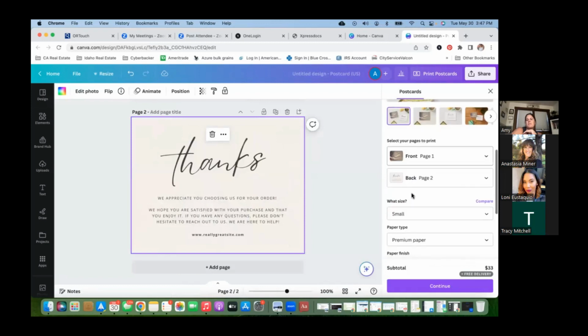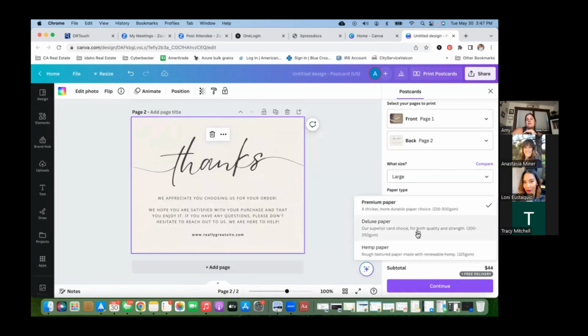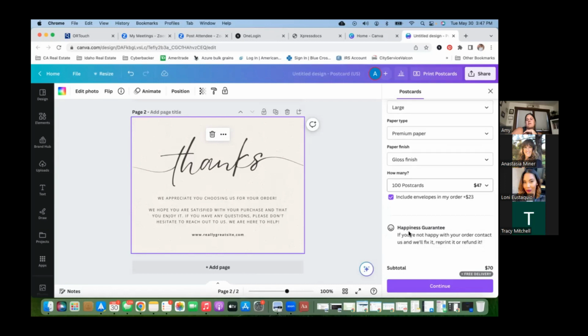Page 1, page 2, what size? Small is 5.5 by 4.5, or large is 7 by 5. So I want 5 by 7. You can choose premium paper, deluxe paper, hemp paper. We're just gonna go premium. And then do you want matte, glossy, uncoated? For 100 postcards, it's $47. So it's still pretty close to the other one.